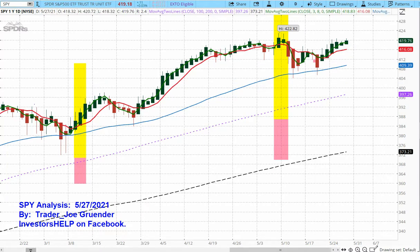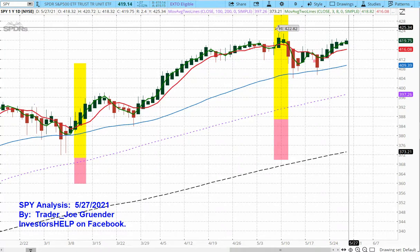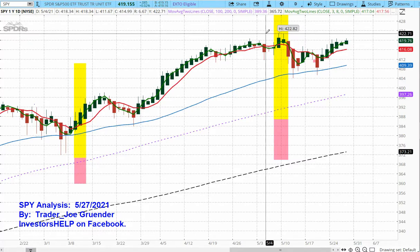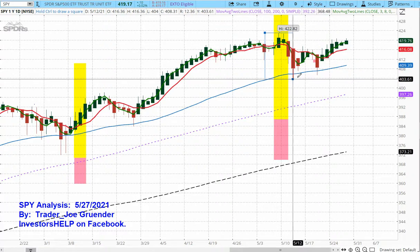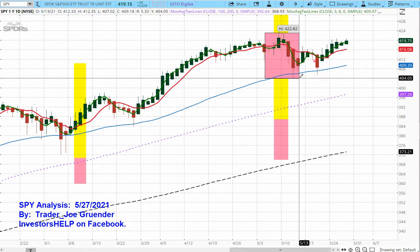Go down here, select this rectangular tool. This is the active tool. It's located right there, okay? So what you do, you find a high, 422, so let's click roughly on that high. If I can get to it, that's close. And then what's the low in this time period? Well, this looks like a low, so let's go a little to the right of that. Okay, so now we have a box drawn.